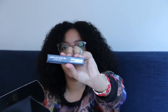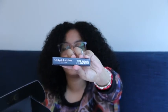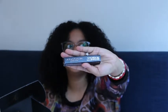Alright, next is the Tint Brow Gel. It is in the color Chocolate. Usually when I do eyebrow pencils, I get a dark brown. I do the same thing with my eyeliners. I try to stay away from getting black because sometimes it makes the eyebrows look too heavy.